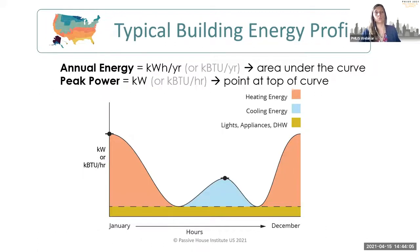Okay, so a couple more building profiles here. This is your typical building profile. Now we're looking at energy instead of the annual demands, including everything. So you've got heating, cooling, lights, appliances, hot water, plugs, everything. So you have a base load. There might be some fluctuation throughout the year, but in general, this is what it looks like. And you have the higher peak heating, lower cooling. Again, this might be Chicago. The energy is the area under the curve, and then the power, instantaneous power at any given point, is the point at the top of the curve.